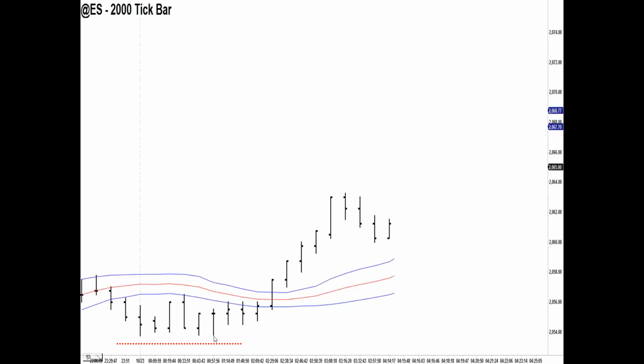But we never went below that low, so we waited for price, and it went now above the Bollinger Bands. We simply count 5 bars, and there's our 5 that have closed, but we have no short-term top created yet until right here. So that's our short-term top.